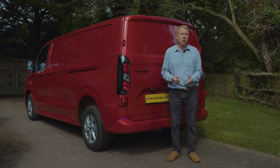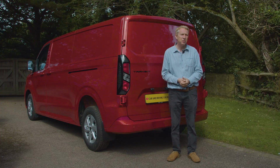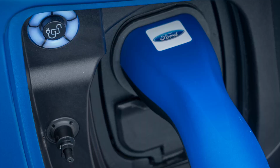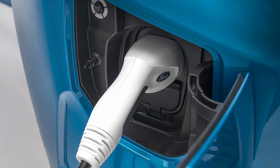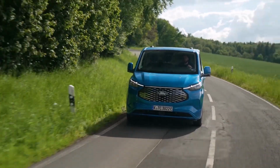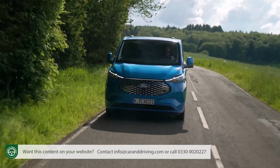Inevitably, that drops a bit with the two more powerful motor options. The top 265 PS version can only manage 163 miles between charges. The E-Transit Custom 64 kilowatt-hour battery charges at up to 125 kilowatts. Charging takes just under 8 hours from an 11 kilowatt source, while DC public charging can take the battery from 15 to 80% capacity, so from around 35 miles of range to around 190 miles of range in just under 40 minutes.